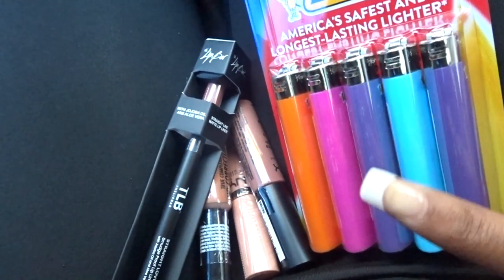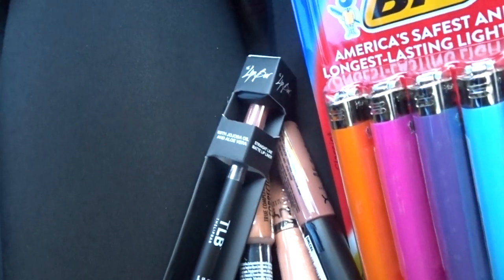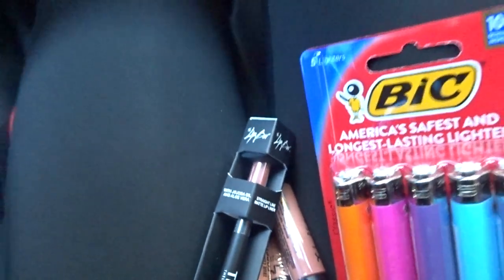Literally, my Bics always come up missing, so I had ended up getting me some Bics as well, y'all. They was like $4, $5 for the whole pack. And then I ended up getting this because I want to start contouring my face. So that's what I got from Target. Believe it or not, my total came out to $50.